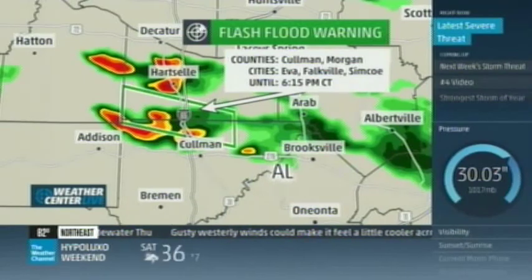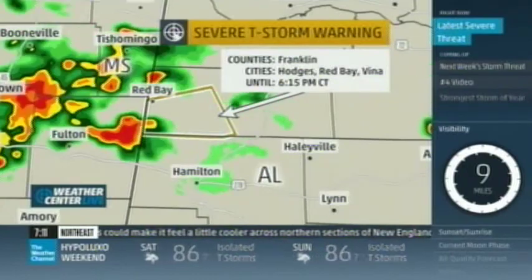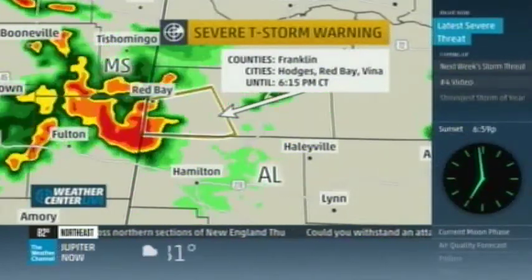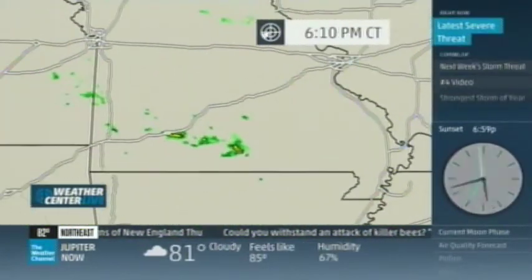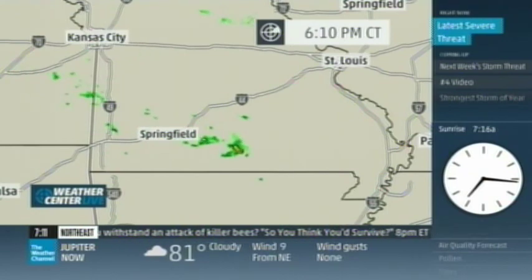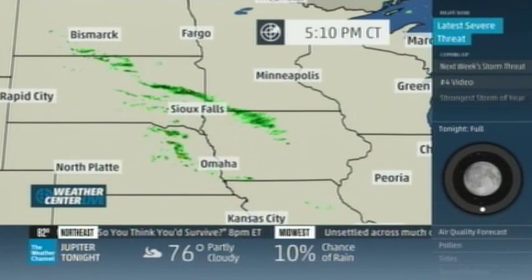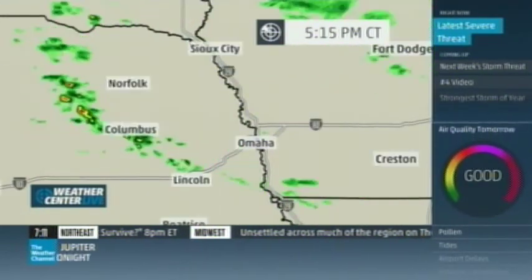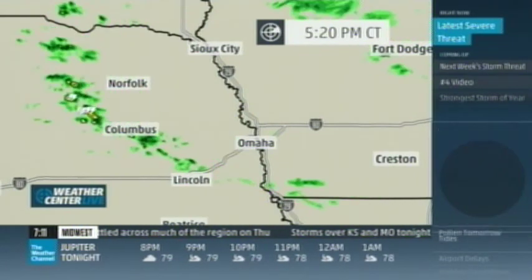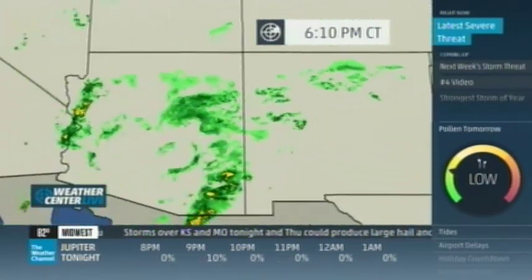Now a flash flood warning going on right now from Cullman and Morgan counties. And just the west of there, we have Franklin County under a severe thunderstorm warning as this cell is rolling out of Mississippi into northwestern areas of Alabama. And that is prompting that severe thunderstorm warning. Meanwhile, a few scattered showers and thunderstorms rolling across the northern Ozarks there across southern Missouri, and a few more scattered showers coming across the Missouri River Valley. Again, nothing severe here, but a couple of strikes of lightning with some of these thunderstorms. They're not borderline severe at all, but definitely lightning can be deadly. Even 1 or 2 strikes can cause quite a bit of damage.